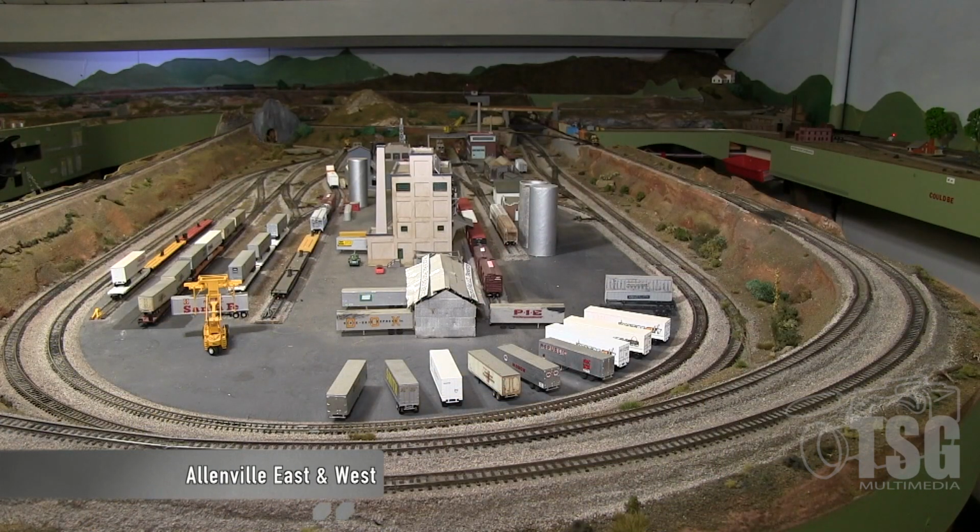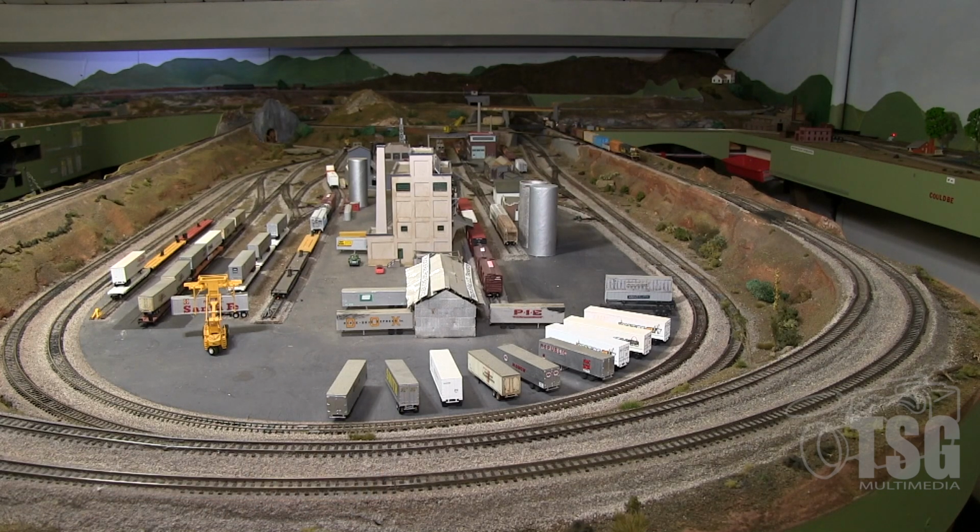In the Center Peninsula, we have a tribute to John Allen. We have Allenville East and Allenville West, and it's a double time saver, back-to-back, as featured in Model Railroader magazine. There are a number of industries.